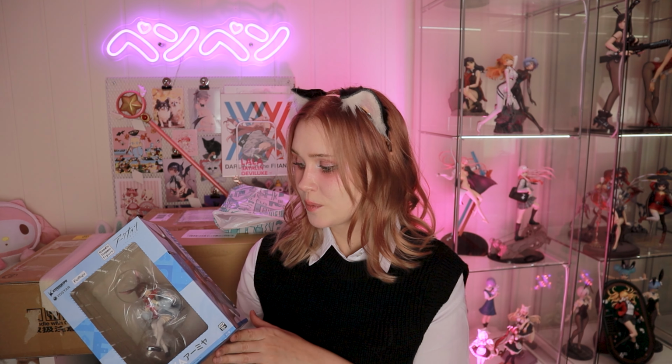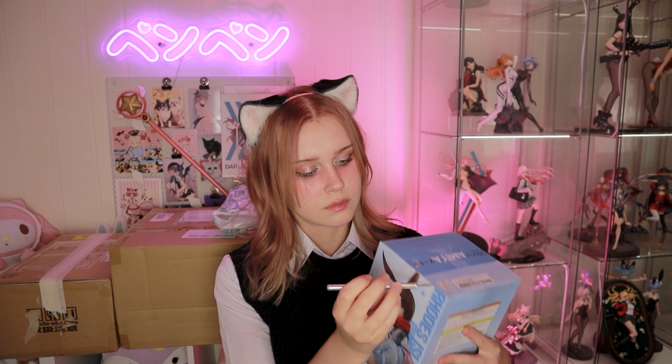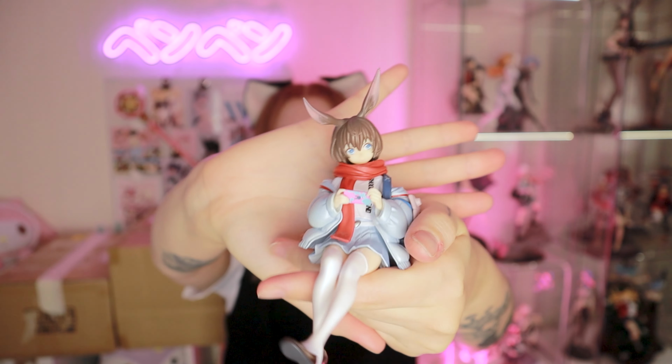I'm so excited for the anime that's airing soon, so I think there will be a lot more hype around Arknights and Amiya when the anime airs, so I'm just glad I got this before the hype starts, and she's super in demand. So let's just open her up. And here she is, without any assembly at all, like most noodle stoppers. She looks so pretty. I really love her outfit.